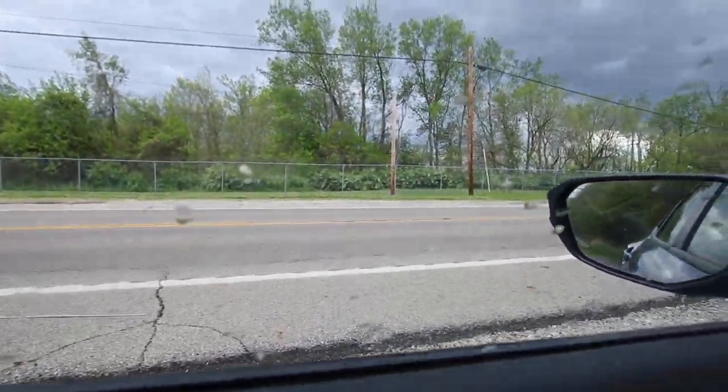Just to give you a look of where I'm at, it's completely hidden. This is a main road right here, and just beyond this tree line is the pond. So you would never know it's here. It's fenced in. So we're just gonna go and see what happens. Come on with me. Let's see what we can do.